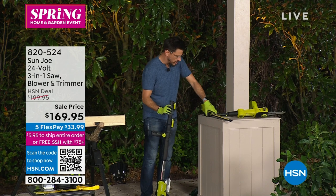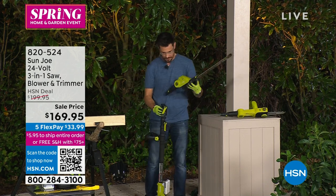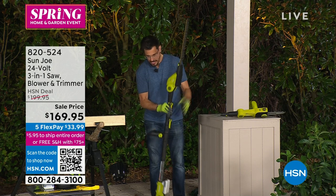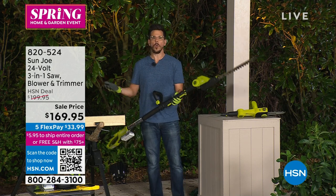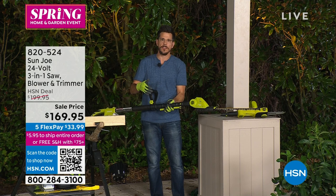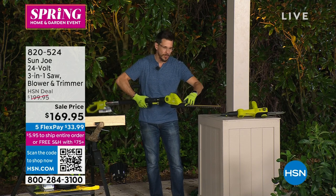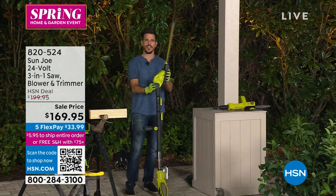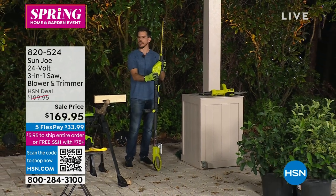You take your next unit, which is the hedge trimmer, right? And let's line that guy up right there. Snap that in. Now all of a sudden, you've got a whole new tool. You just went from a chainsaw, 350 watt motor, to your hedge trimmer, 18 inch hedge trimmer. By the way, this is so cool. Look at this. The head pivots and rotates.